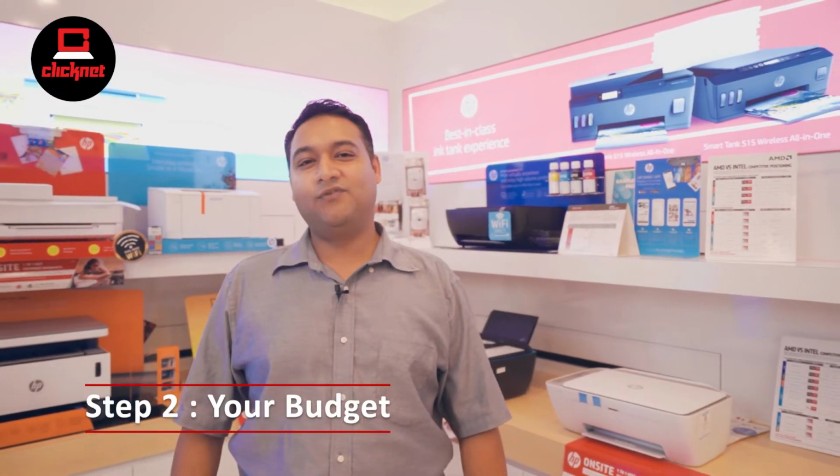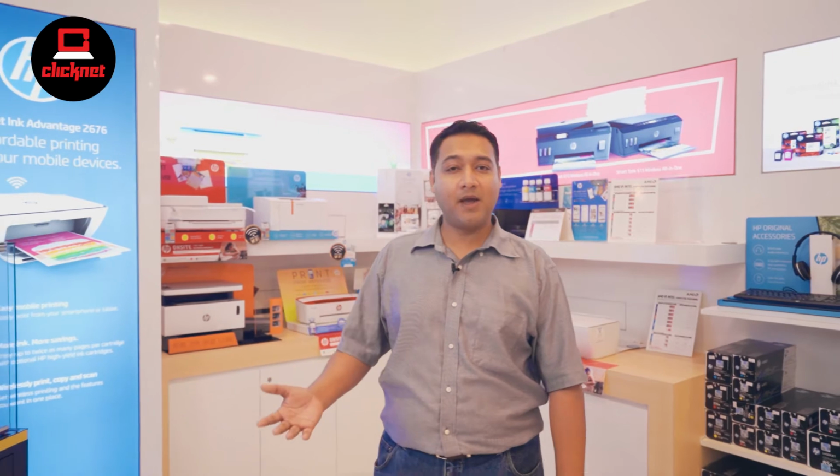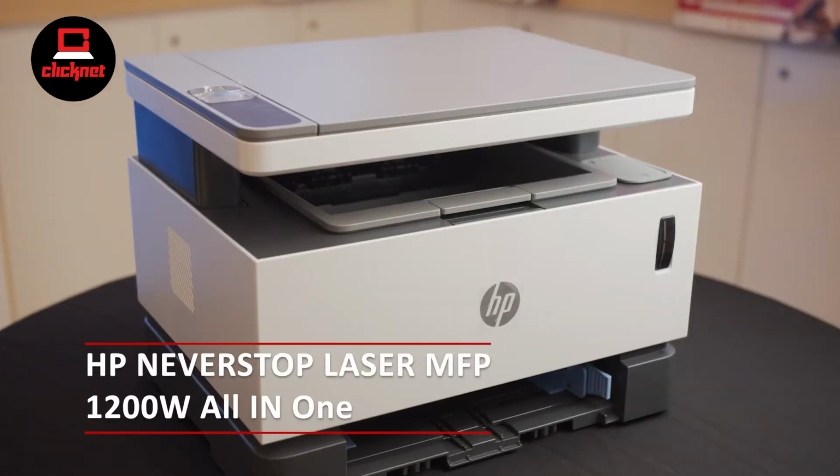Step 2. If you want to print a large number of copies, you are writing a novel, or you are a student printing assignments and endless essays, the number of pages can quickly add up. In that case, we would recommend a laser printer, which works in a similar way to a photocopier. The initial cost is a bit higher than an inkjet printer, but it will save a lot of money in ink costs as the toner has to be replaced less frequently.